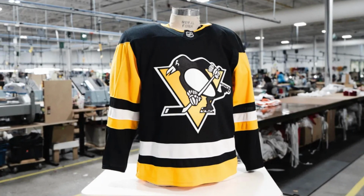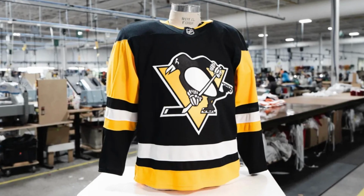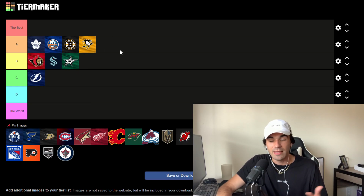The Penguins, I think, again, it's like the Leafs, like the Bruins, they just will stand the test of time with their classic logo and jersey. I think this current one that they're rocking, especially during the Adidas era, might have been my favorite Penguins jersey ever, but I've seen the Fanatics one and I don't really see a difference between them and Adidas, so I'm expecting to love this one all the same.